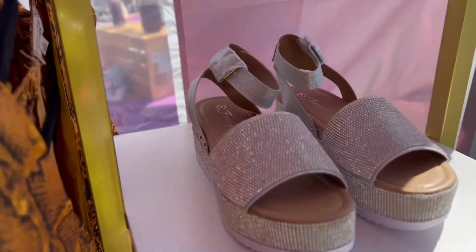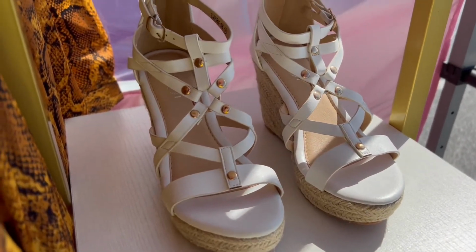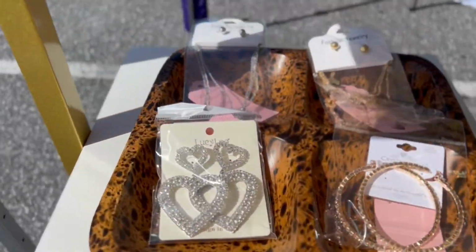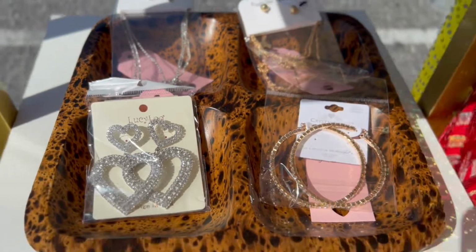Have our bling shoes here. Love these earrings. So we'll be out here, like I said, until 4 p.m.